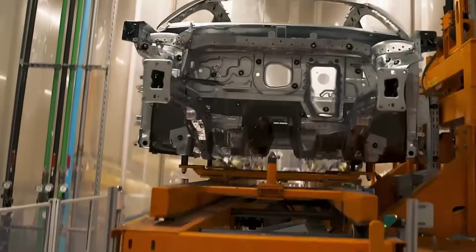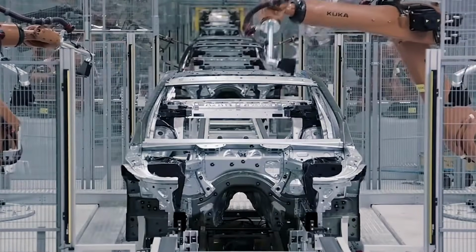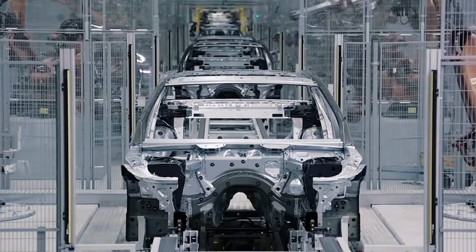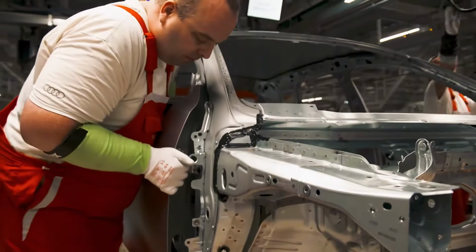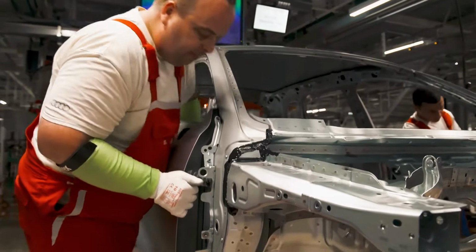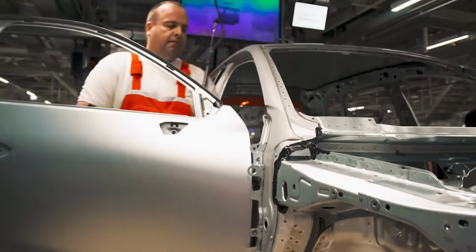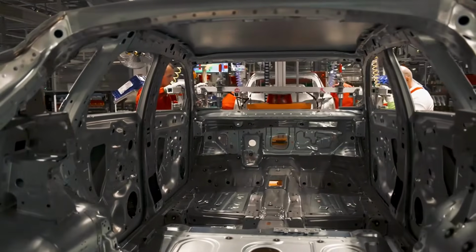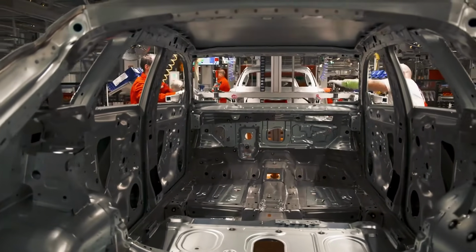The body is then fully immersed in an electrocoat tank. Electrical current flows through the liquid coating and the body structure, attracting the charged paint particles uniformly to every metal surface, including internal cavities. The body is then baked in an oven where the coating hardens into a thin, durable primer layer. When cooled, the body enters the sealing line.